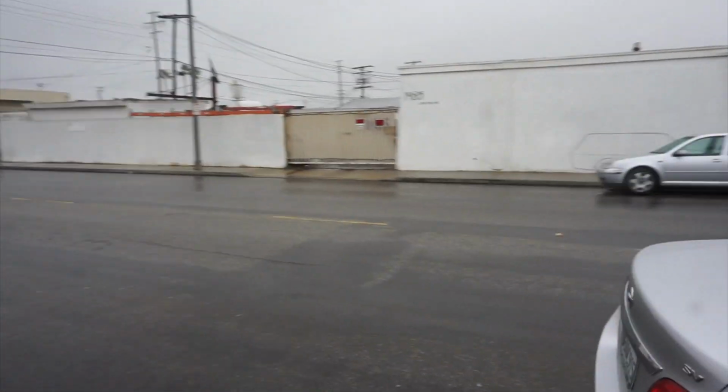All right, well, made it to Left Coast Datsun. We're kind of in Long Beach right now, but it's raining and it's cold. Let's see what Chuck has in store for us.